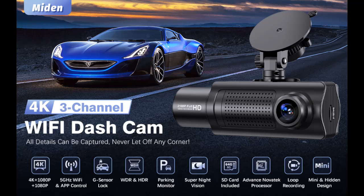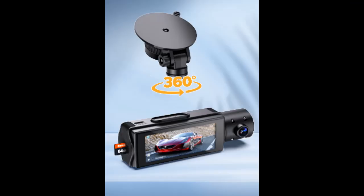Introduce highlight features or overview summary for Miden X5, 4K, Wi-Fi Dashcam. You can find what you want here. Shop from a wide selection of devices in different configurations for your needs, filter by specification type, brand and more. Highlight features or overview summary include 4K, 3-channel dashcam and supersized wide angle.